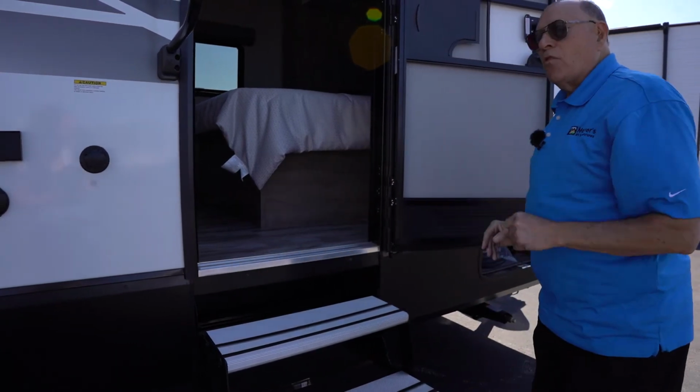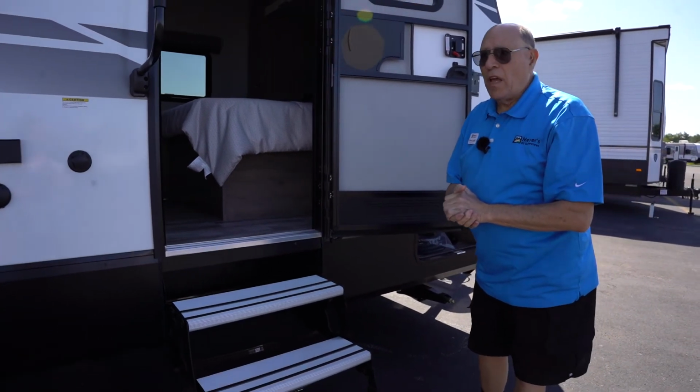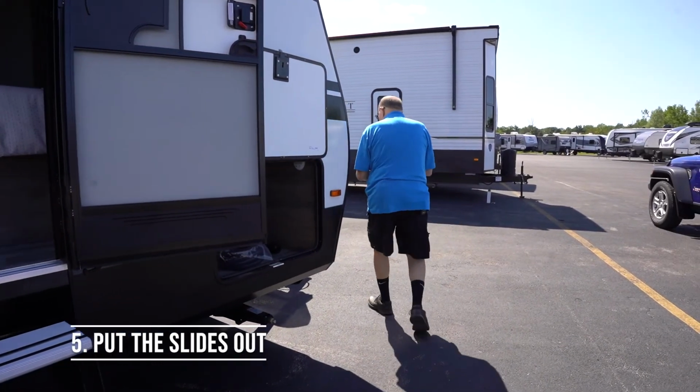Okay, now that we've got the doors open, we've got the coach level, we've already got the slides out now. That'd be the next thing you do, is put the slides out. Now the coach is stabilized. On this side, we go back here, and it's time to think about.